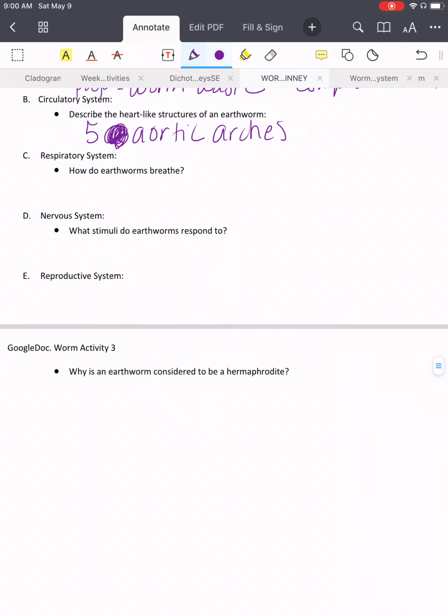Respiratory system. How do earthworms breathe? Well, they breathe through their skin. They do not have lungs. So it's important that they stay moist or have a moisture balance so they don't dry out. If they dry out, they can't breathe. But if they're submerged in water, they'll drown and they can't breathe either.